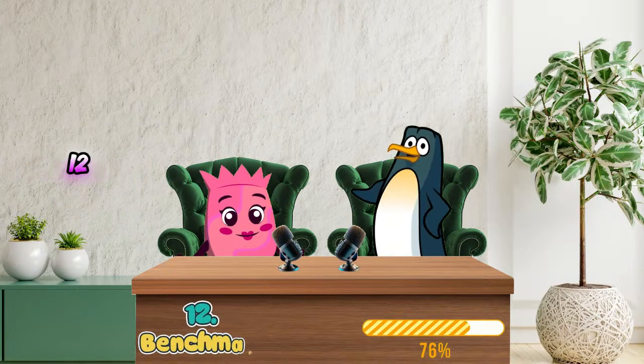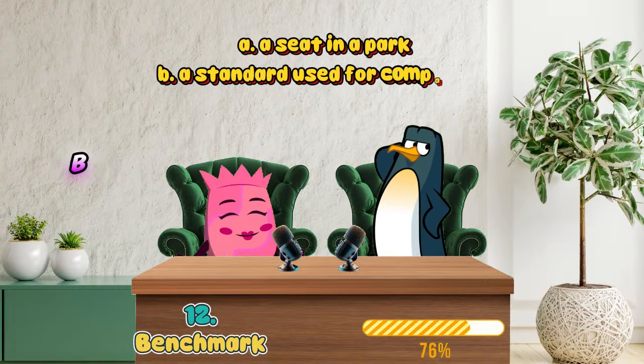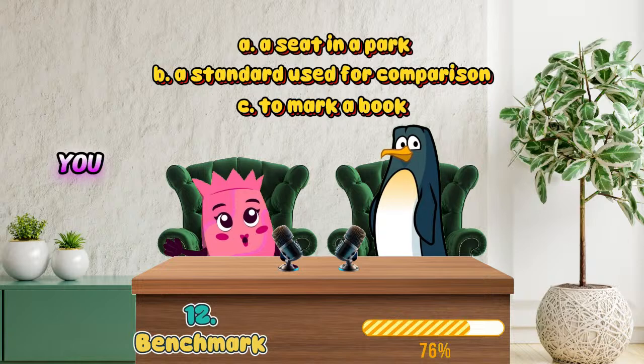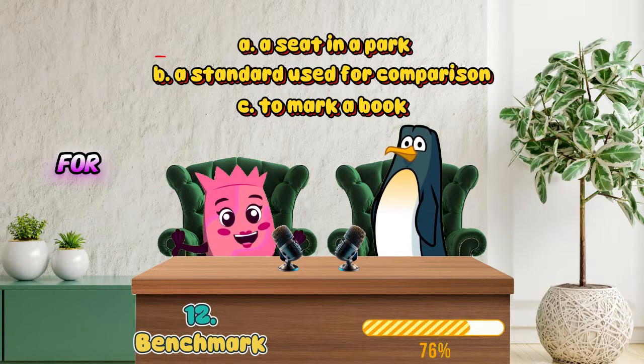Next. Number 12, benchmark. Is it A, a seat in a park, B, a standard used for comparison, or C, to mark a book? Did you spot the right one? It's B, a standard used for comparison.